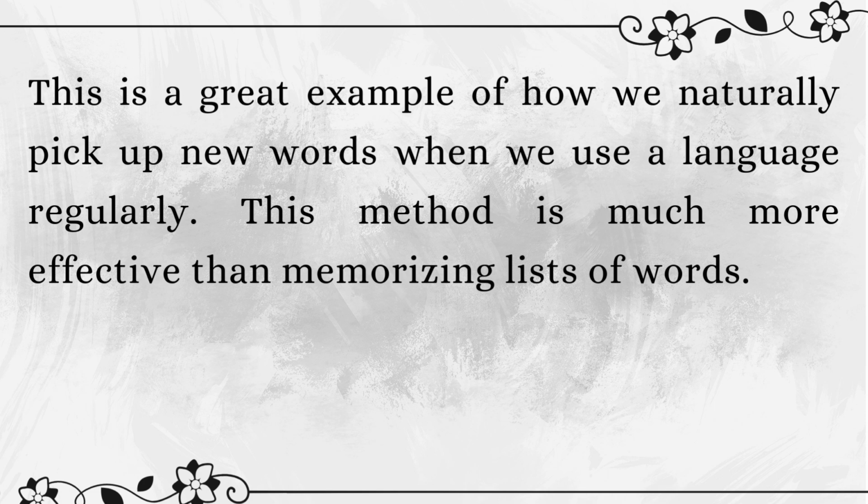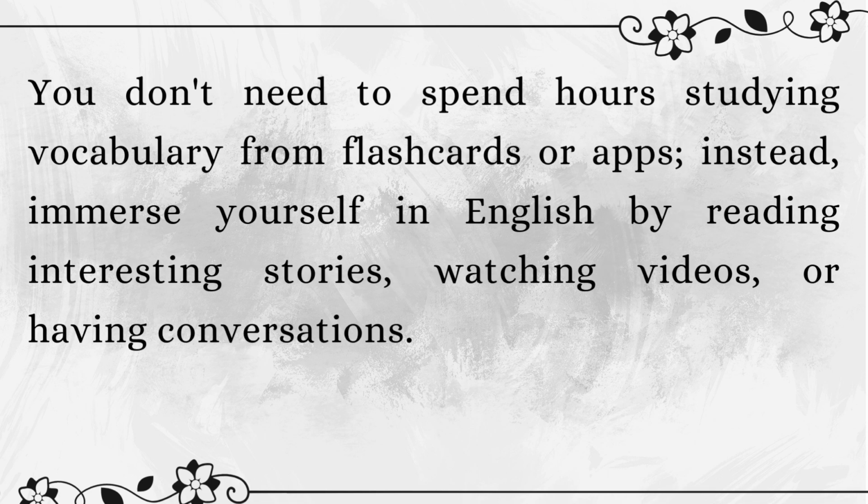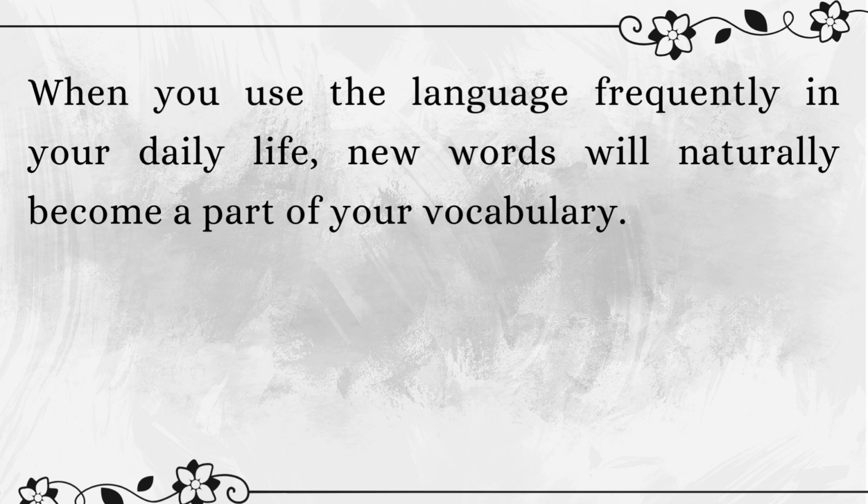This method is much more effective than memorizing lists of words. You don't need to spend hours studying vocabulary from flashcards or apps. Instead, immerse yourself in English by reading interesting stories, watching videos, or having conversations. When you use the language frequently in your daily life, new words will naturally become a part of your vocabulary.